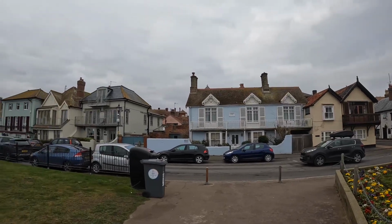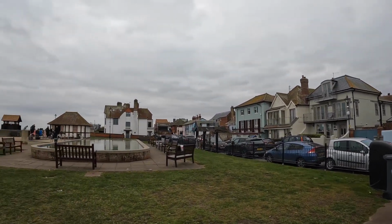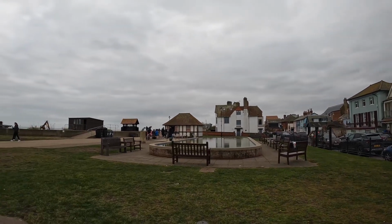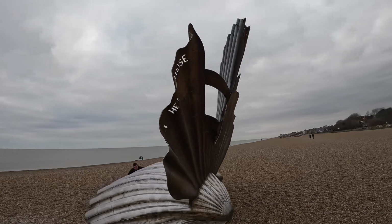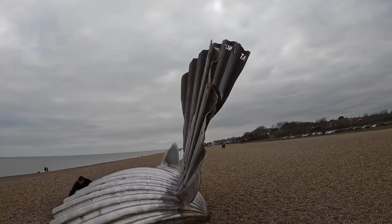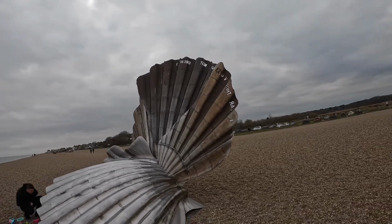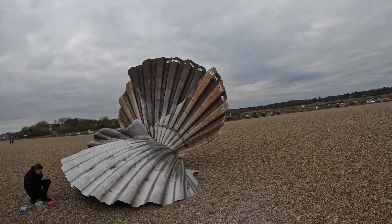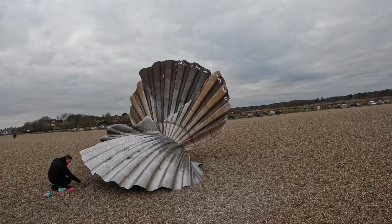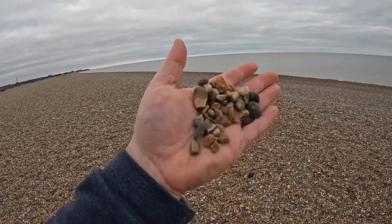Nestled on the English Channel is the very historical town of Albury. This is probably one of the bigger towns along the coast in the Suffolk region. It's got a lot of things to see and do, like this fisherman's monument here. The High Street, or Main Street if you're from the States, has a lot of different shops, restaurants, pubs, and it's just a very quaint area just to kind of people watch. The beaches are a little bit different though, because they're pebble instead of sand.